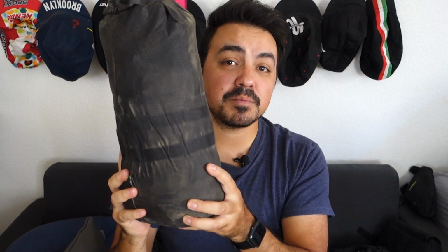What I had in one of the bags, which I won't take out right now, is essentially my entire Nature Hike Cloud 2 tent. This includes the mat, the tent body itself, and the fly in the single bag here.